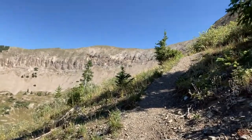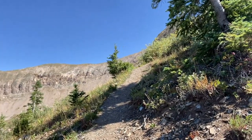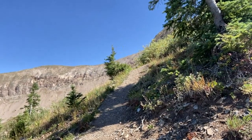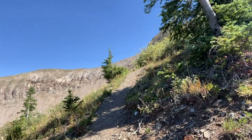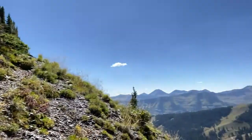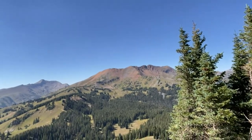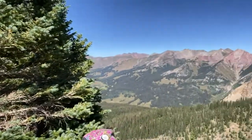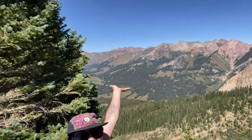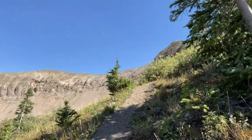Again, as you can see, the climb here is definitely hard. The last hour and a half is a tough climb. Definitely gotta use your arms sometimes. Make sure not to slide down. If you can look down here, you can see the trail we came from. And look at this beauty. I'm talking about Hailey. Right on. Let's go get this summit.